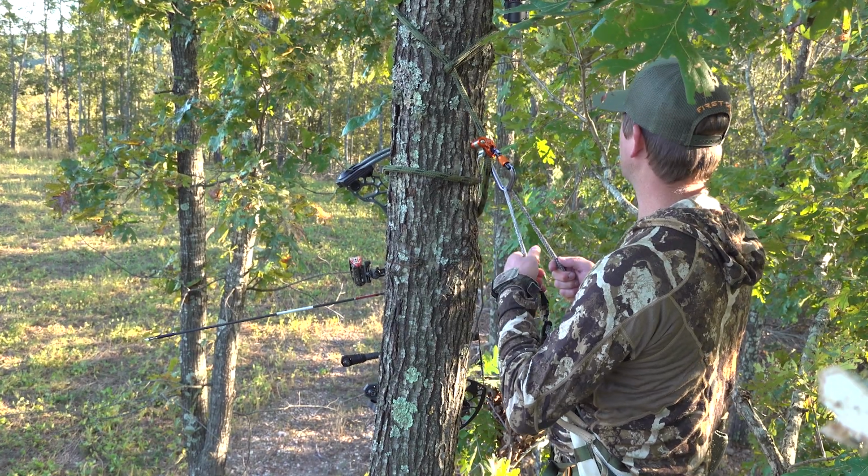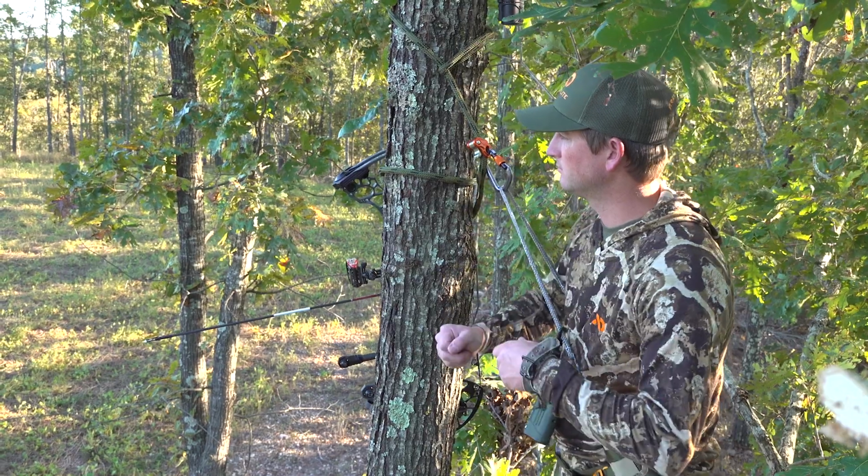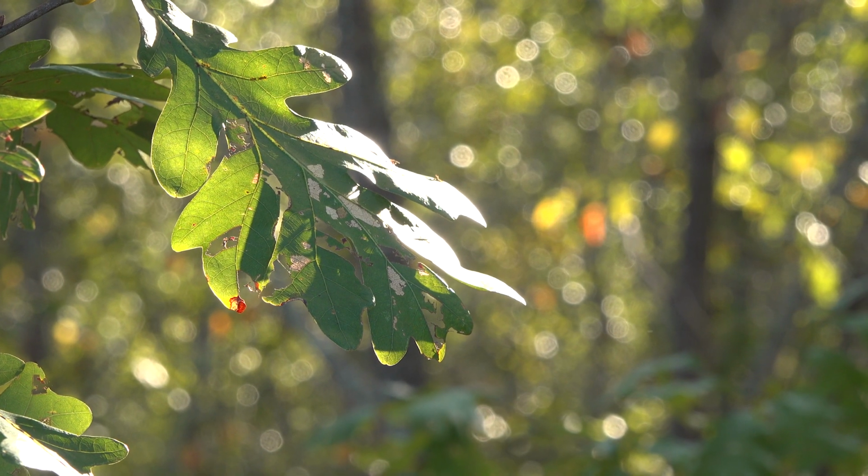October is a great time to do a little doe patrol, so Matt and I are headed out, jumping in the tethered saddles, going to see if we can remove a doe from this food plot.